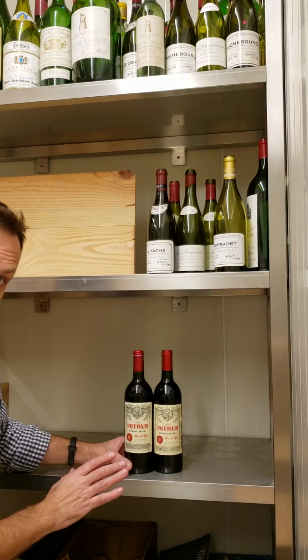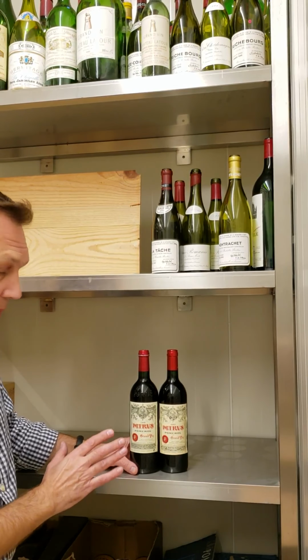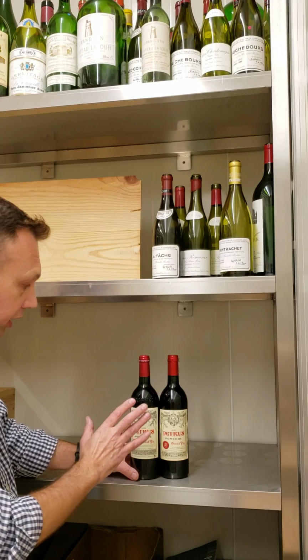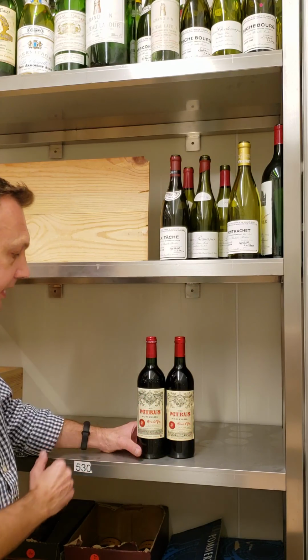That doesn't actually say that those are fake. It just says that basically they are two different vintages. They were probably made for two different markets. They have been bottled into two different types of bottle made at a different time. One is 1990, the other one is 98.